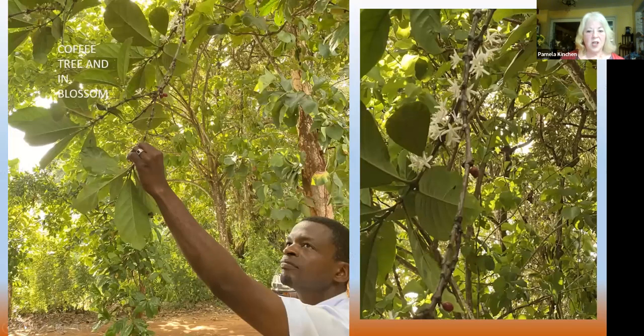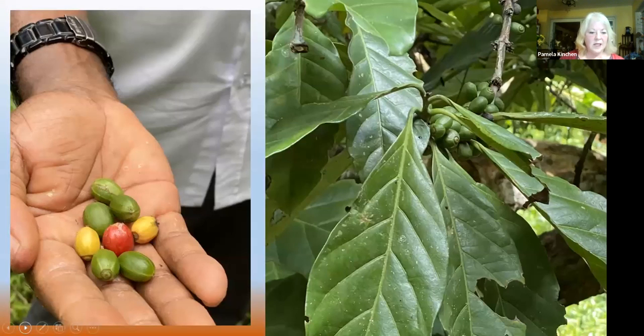This is coffee. There was a great deal of coffee there. So you can see the small trees. There's a couple of the little berries up in there. And then this is what it looks like when it's in blossom. And they showed me various handfuls of it. So that's all various ways of how the coffee is ripening. You can see it on the trees there too.